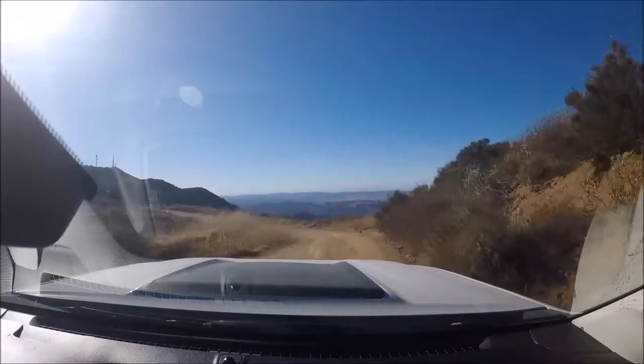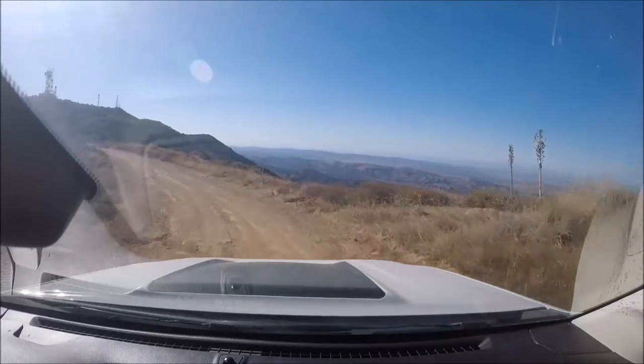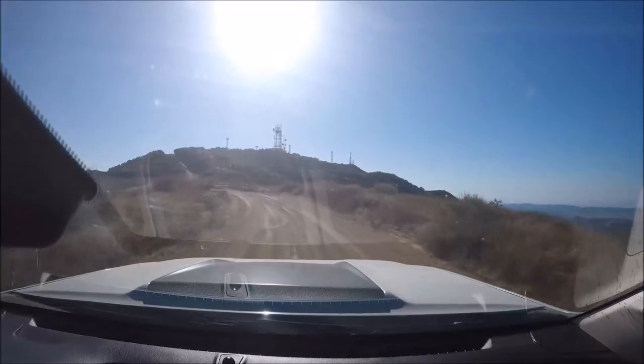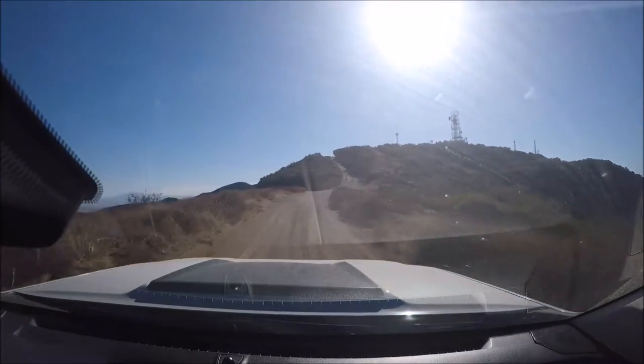From this vantage point, I can see that there's clearly something up there, so we're going to go up it. All right, going up the trail to the right.